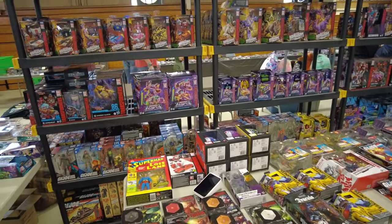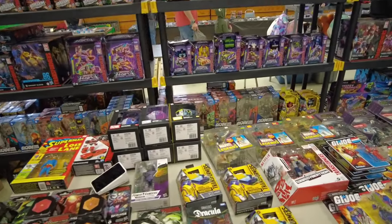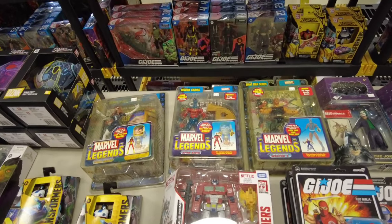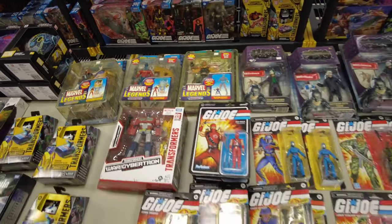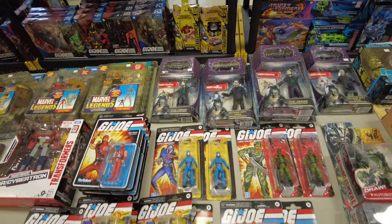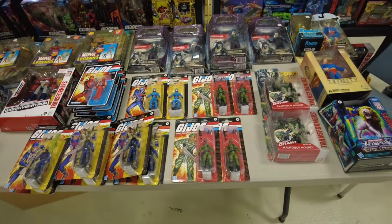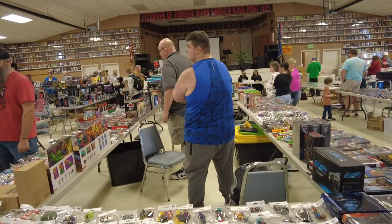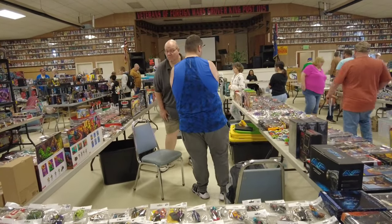And this booth here has loads of Transformers right here. Check them all out. We've got some Legends too. He's got some of the old Toy Biz Marvel figures. Yeah, these are neat. The Batman, G.I. Joe. And look at these Superman figures right here. They're cool. And there's Blake right there in the blue tank top.